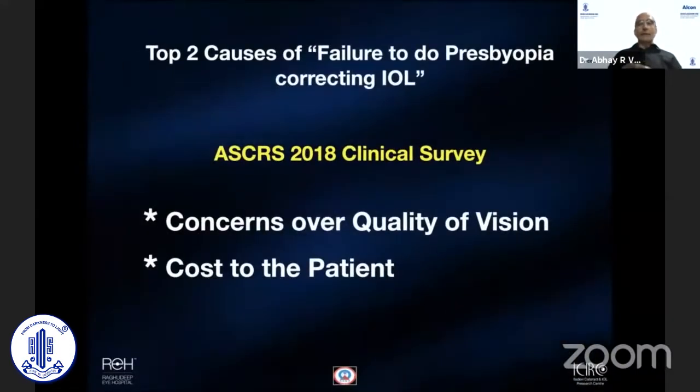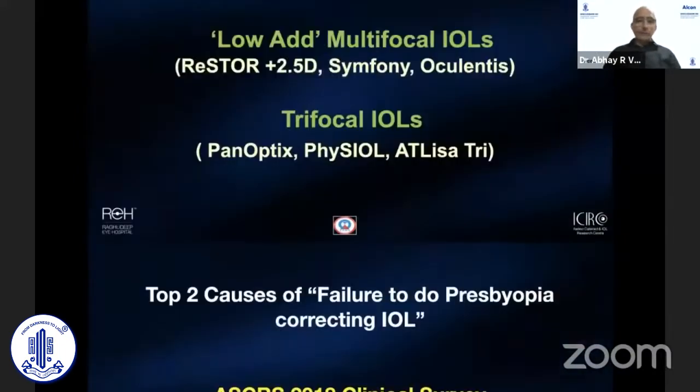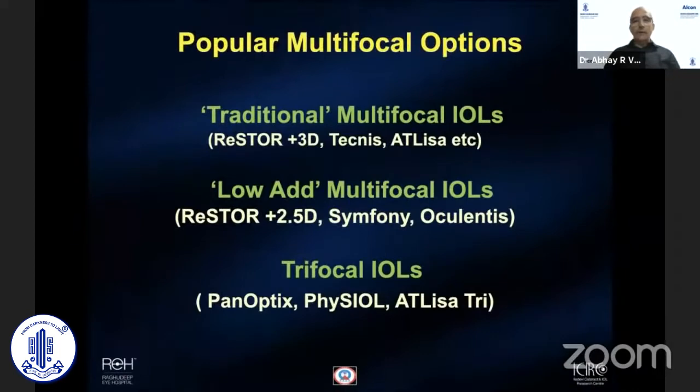The reason these members of the society gave was that they were concerned about the quality of vision with the multifocal lenses available at that time, in terms of efficiency at different distances, negative dysphotopsias, contrast sensitivity and so on. They also found it rather expensive for the patient. So these were the two main reasons that only 10% of patients had these IOLs.